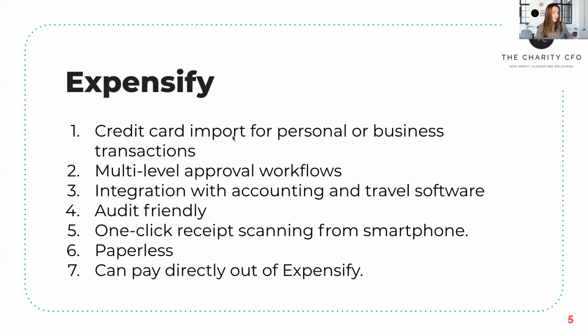You also can just take your smartphone and you can do this with basically all the platforms, rather than having to worry about getting back to the office, scanning your receipts, uploading your receipts. Each one of them has an app where you can just take a picture and it uploads and attaches right into the transaction. So it's really easy for your accountant to see what the nature of those are. Of course, it's paperless, so people really like that.